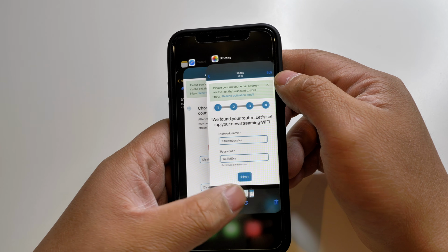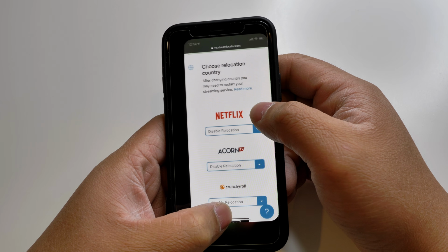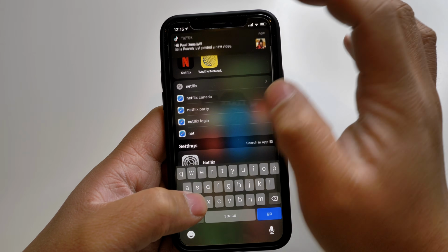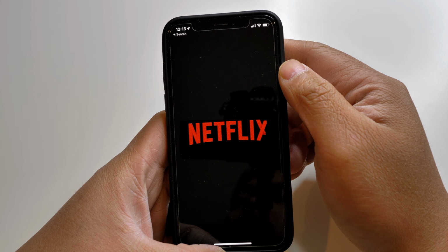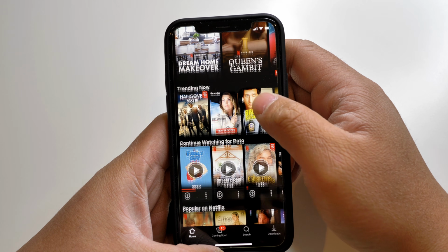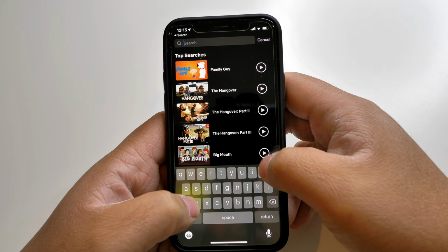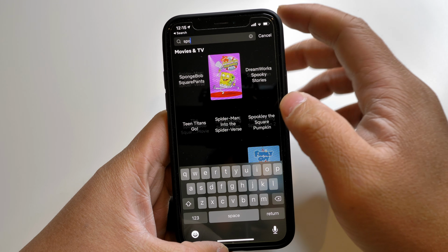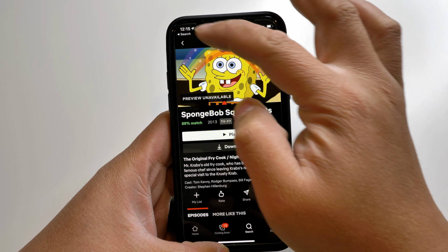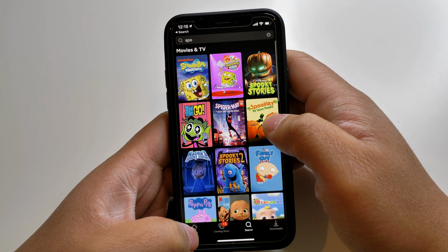Now let's go back to our app right here on the Safari so we can change our location. Let's test out Netflix. Let's open up Netflix and show you what I got for Netflix shows. There you go, Netflix. So as you could see, this is what I have on Netflix in Canada. Our location right now is Canada. So we're just gonna search up, I think SpongeBob, especially on Canada right there. There's SpongeBob SquarePants in Canada and other shows that are available here.